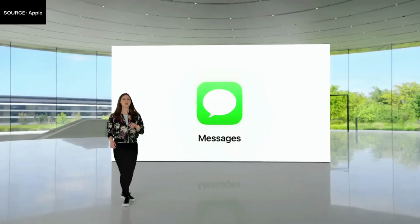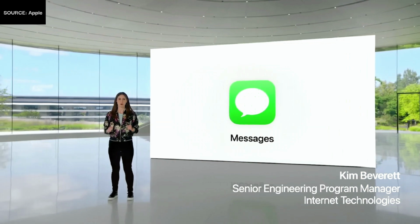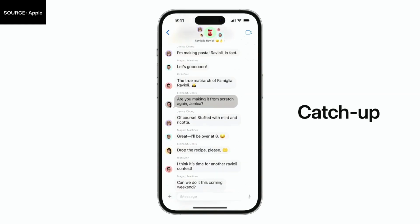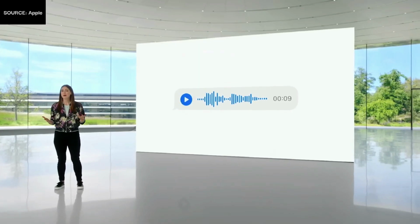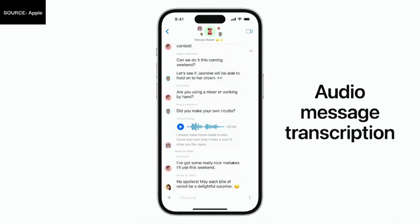Messages is the way we stay connected with the people who matter most. First, search is more powerful and precise with the addition of search filters. Next, a new catch-up arrow in the top right of your conversation lets you jump to the first message you haven't seen. When you get an audio message but you aren't able to listen right away, they're now transcribed so you can read them in the moment and listen later.